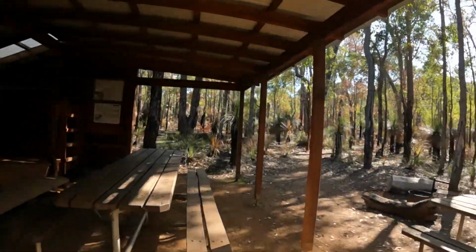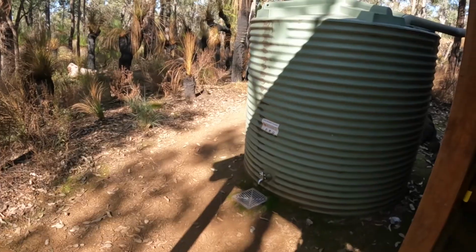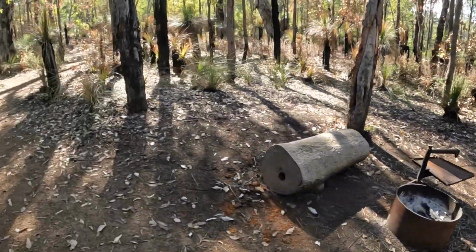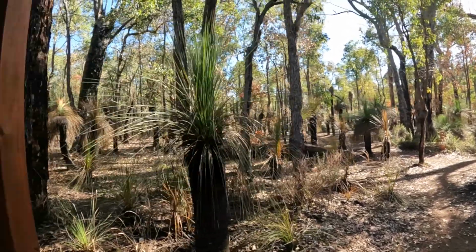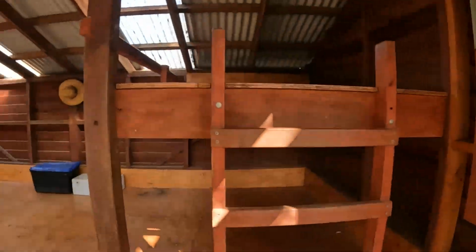Yeah, no, nobody here. Same kind of setup as the other places we've been. Water tanks, picnic benches, fire. There's bathrooms over there as well somewhere, so it doesn't look like anybody's here at the minute. Alright, write my name in the book and we'll get on.